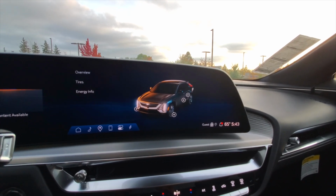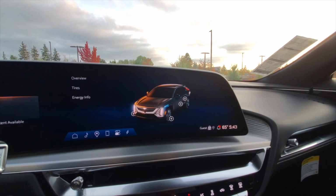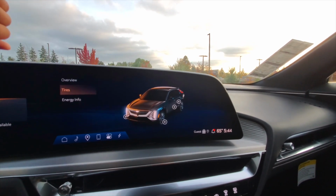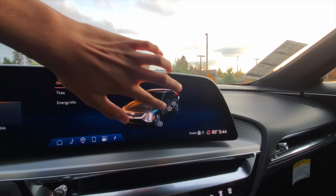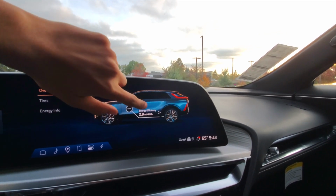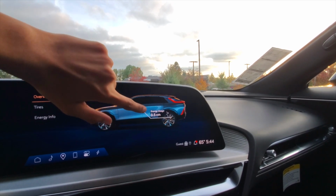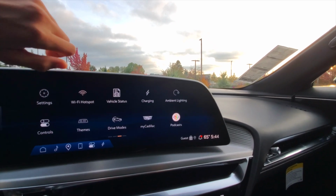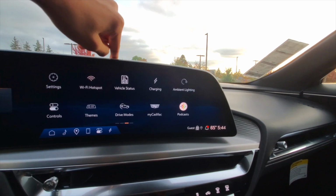And this will give me some information about the vehicle, including the tires, the energy info, etc. And if I tap that, for example, you can see here's all my tire pressure systems. This is like a typical overview of the vehicle, and I can even pan around and tap something, and it will give me some information like energy efficiency. As you can see, tapping that is energy usage, etc. Very nice comprehensive view. And then we have charging statistics. I'll get to that later on in the powertrain section.